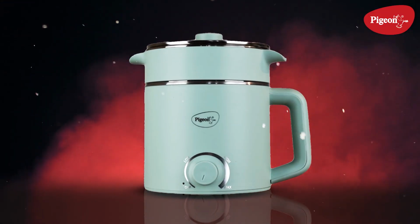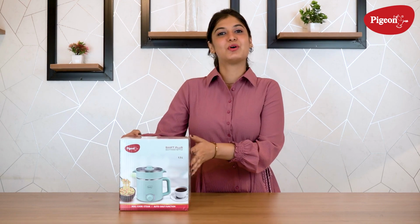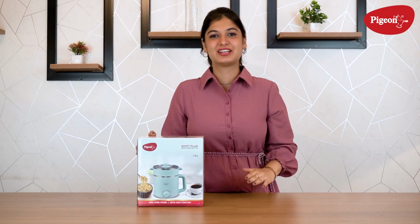Are you the kind of person who hates a cluttered kitchen? Well, this product is surely going to make some space for you. Presenting the Pigeon Swift Multi-Cook Kettle. This appliance is going to replace your existing kettle, steamer and egg boiler. Let's unbox together and experience clutter-free convenience.